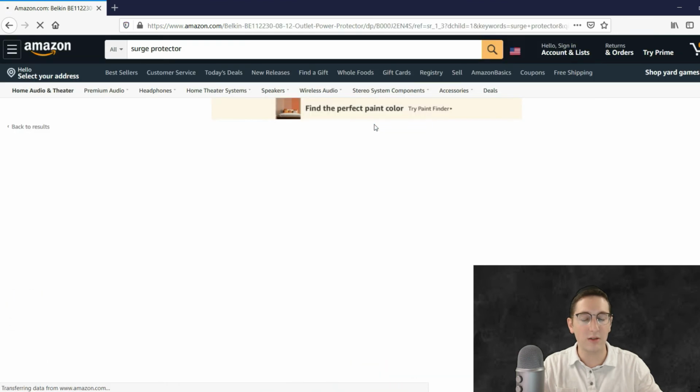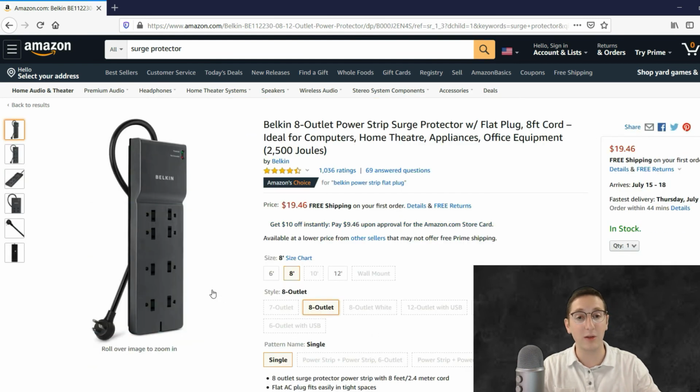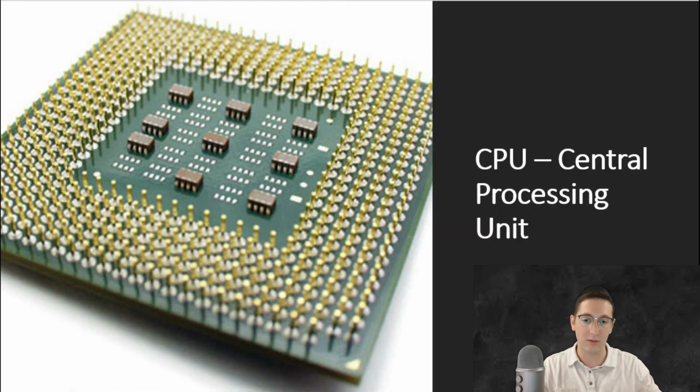Usually I give these out, these Belkins. They're great, they work fine. They make a 12 outlet one, they make an 8 outlet one, and again for $20 or whatever it is to save your computer or whatever other hardware you may have, well worth it. So definitely go for that.